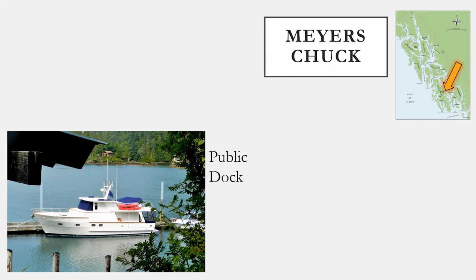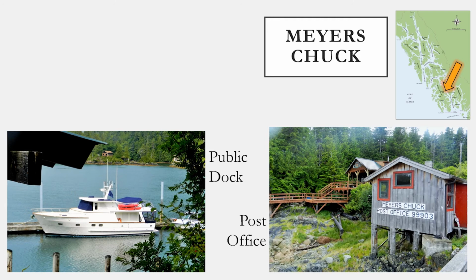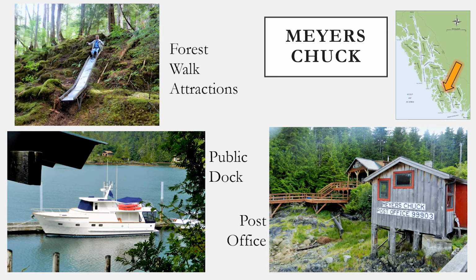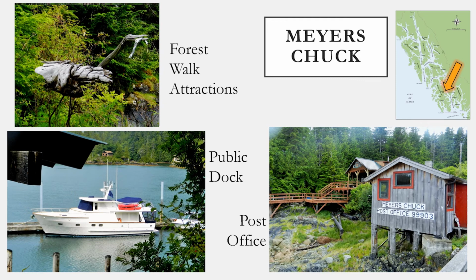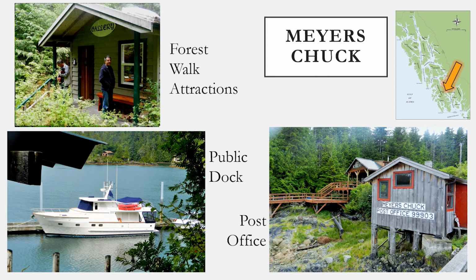Traveling north of Ketchikan, spend a night at the tiny village of Myers Chuck, which offers a 325-foot public float. Casey, the postmistress, may stop by for a visit and take your order for cinnamon buns to deliver the next morning. Be sure to hike the forest trails, where you will find creative local art displayed in the backwoods.